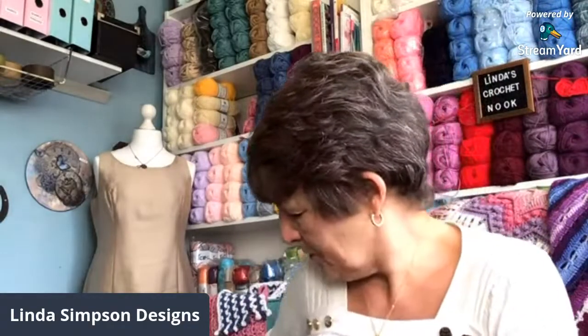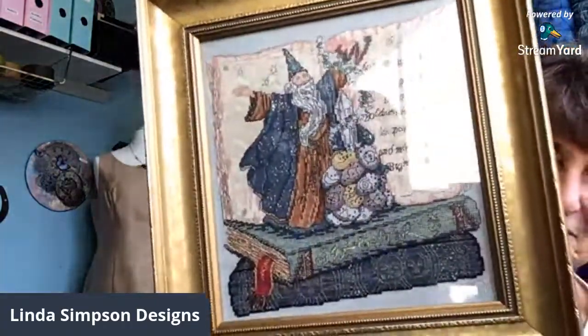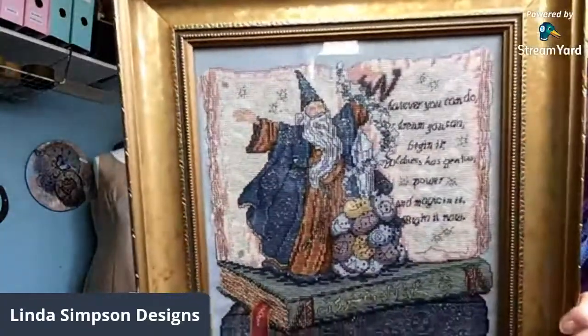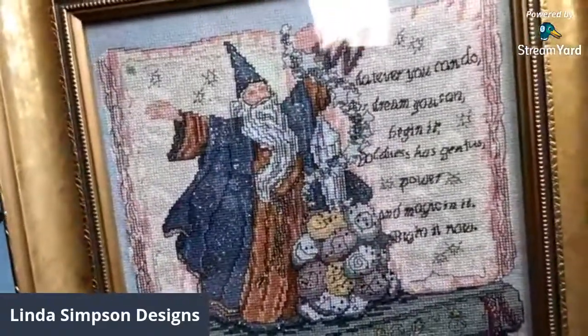And then I've got a Winnie the Pooh from the year 2000. I did a Pooh Bear January calendar. And then my husband and I really like myth and magic, so I did this. I'm trying to show you without the glare of the, can you see it? It's the wizard.